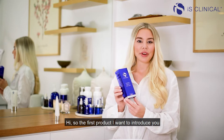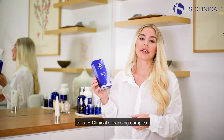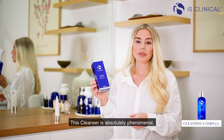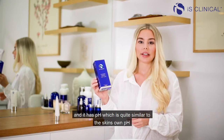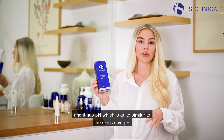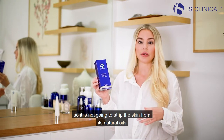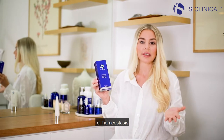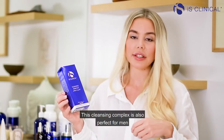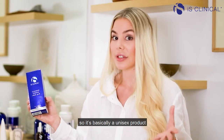The first product that I want to introduce is the Aesthetician Cleansing Complex. This cleanser is absolutely phenomenal. It's very gentle towards your skin and it has a pH which is quite similar to your skin's own pH. So we're not going to strip your skin of its natural oils. It's all about keeping your skin in balance, or homeostasis. This cleansing complex is also perfect for men to use as a shaving medium. So it's basically a unisex product.